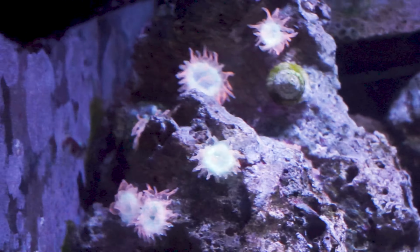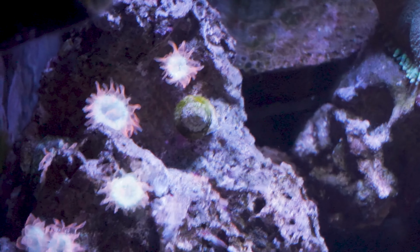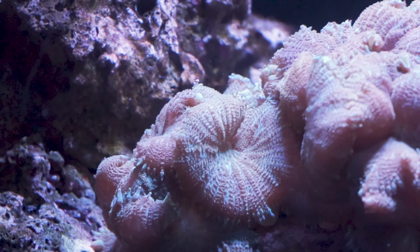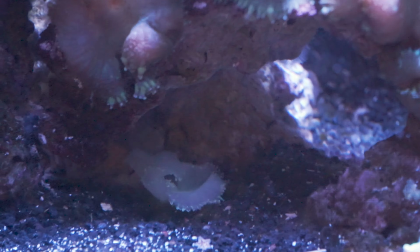I haven't seen any aggression towards the six-line wrasse from the tang or the clown, but it seems like the six-line wouldn't even care if there was. He goes about his business, and nothing's going to stop him from doing it. So he seems like a tough one in there. Nobody's going to bother him. He's just going to explore, look for those pests, and just have a good time.